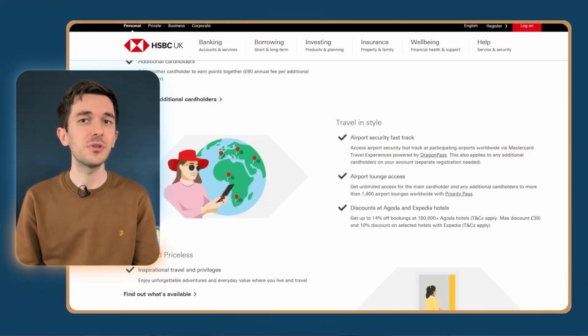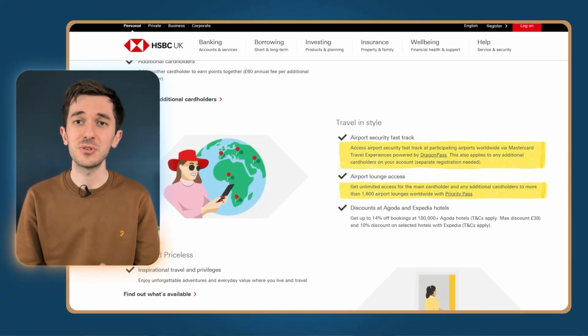Basically, in exchange for paying £290 every year, you get 3 things. First of all, there is unlimited lounge access via Priority Pass, as well as access to fast track security. The fast track security thing only works at select airports. For example, in the UK or in London, it works at Gatwick, Luton, and Stansted, and does not work at Heathrow.